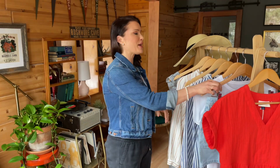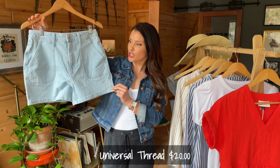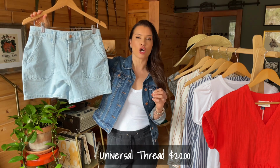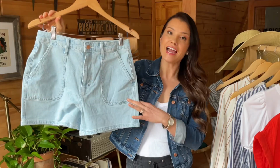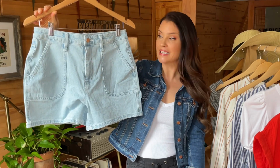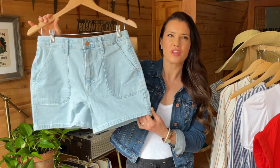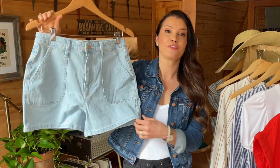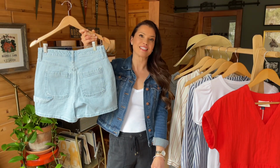So I included a pair of denim shorts in this preview. Love the slightly longer length. This is almost like a carpenter style, but that lighter rinse is absolutely beautiful. I happen to like the longer pockets in the front because it does a nice job of elongating the legs. These have a beautiful weight to them. They're not super thin. It doesn't feel like a jegging. It feels like a good sturdy pair of shorts. And you do have the functional pockets in the back.